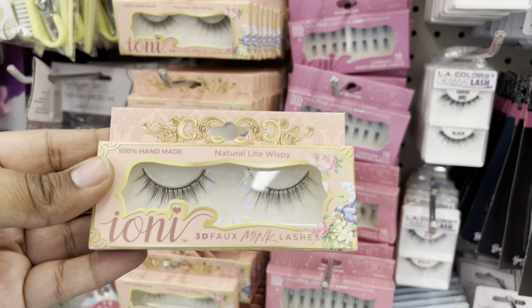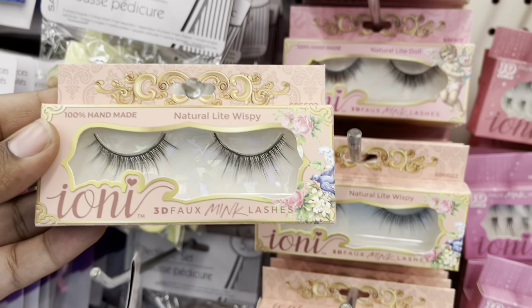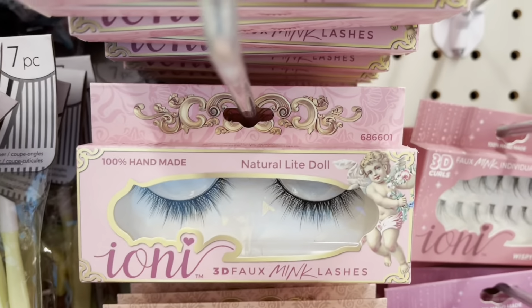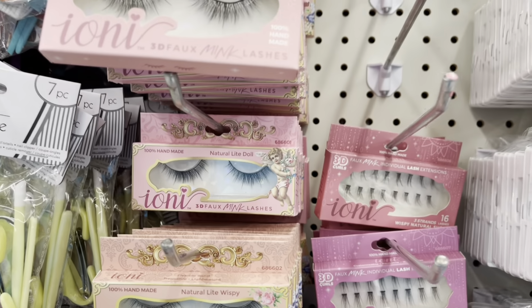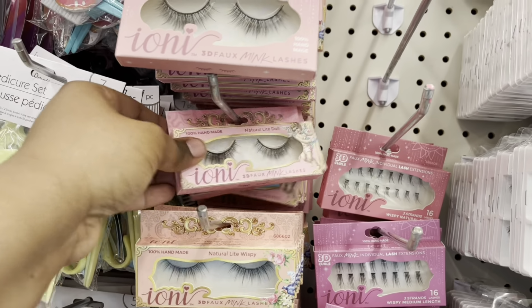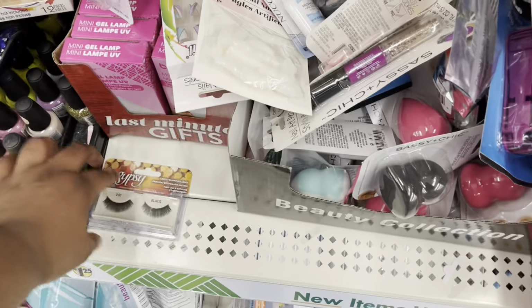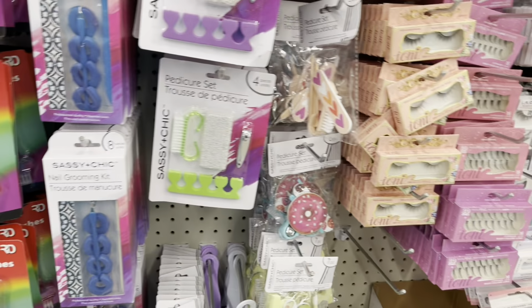Oh, they're all three different. Okay, so y'all see these. These have different names. Y'all see? Okay, so I'll probably be more of one of these. Those are so dramatic, but I'm going to try it. Oh, these look like the kind of lashes I wear. I'm going to try those too. Okay. Yeah, like, girl, we are not here to watch you.